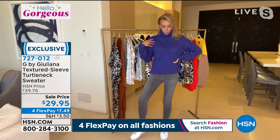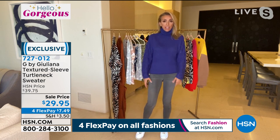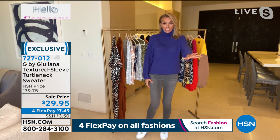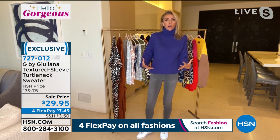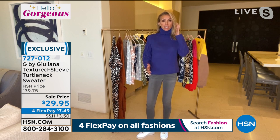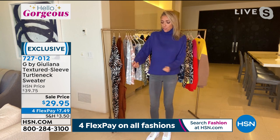Exactly, so here's the deal. If you want the fit that I'm wearing, this is a true to size fit. Amy before was saying that she actually sized up for the sole reason, not that her size didn't fit, it was the sole reason that she likes that more oversized, cool girl sweater look. So you could absolutely do that as well. So especially if you're in between sizes, I'd say size up to get that look, which is so cool.